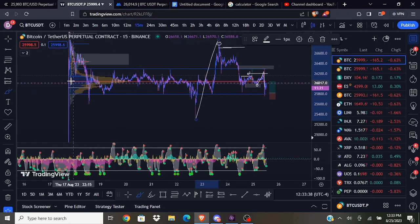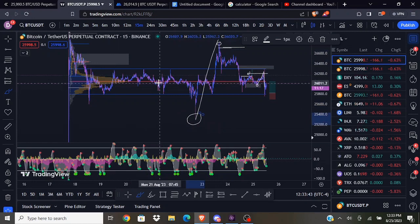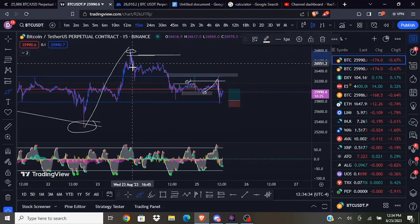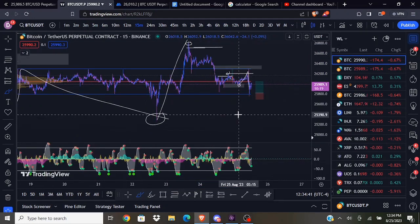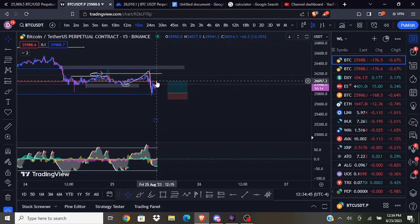Following this structure, we know that price can retrace all the way back down to this low right now and still remain bullish, because the market structure looks like this. So that being said, if we flip this market structure back to bullish now, then I would be interested in longs. And right now, on the 15-minute, we did get this move back to the upside.